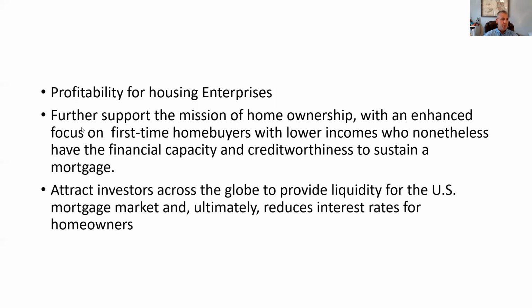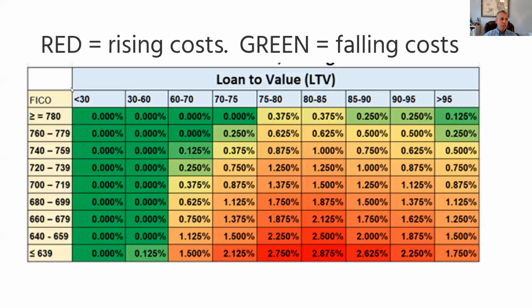So profitability, number one. They've made these changes to price adjustments to help first-time home buyers and lower incomes. They say in their announcement they still want to make sure that they're credit worthy, and that they have the financial capacity to repay. They also have made these changes up as well as down to attract more investors across the globe to purchase our US mortgage-backed securities.